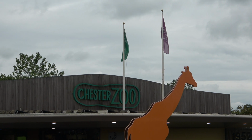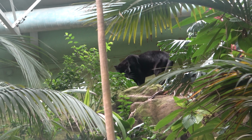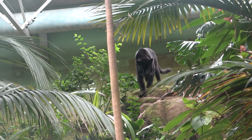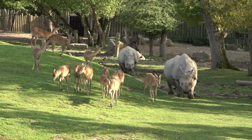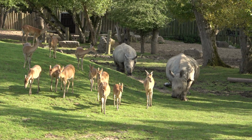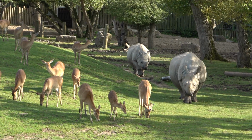Welcome to Chester Zoo, commonly referred to as the best zoo in the United Kingdom. Built on 128 acres of land and home to over 37,000 animals, Chester Zoo has a mighty collection of species. And those species are housed in mostly large and exceptional enclosures.